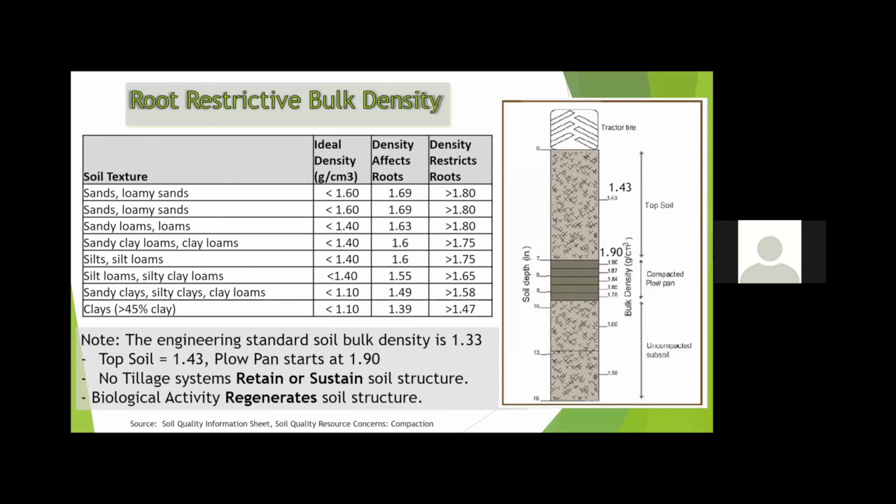I really like to point out that no-tillage systems are only retaining the soil structure that's already there, because leaving the soil alone doesn't do the work to change the soil structure. It's the biological activity that's rebuilding and regenerating soil structure. And so we have to change our mindset to it's something living there that's doing the work. No-tillage systems only don't destroy what you've gained or where you're at today. And that's really, really important.